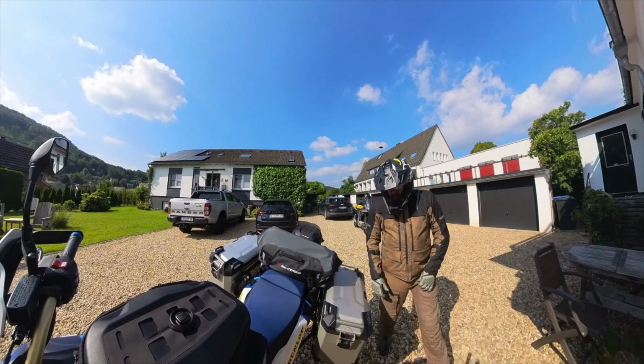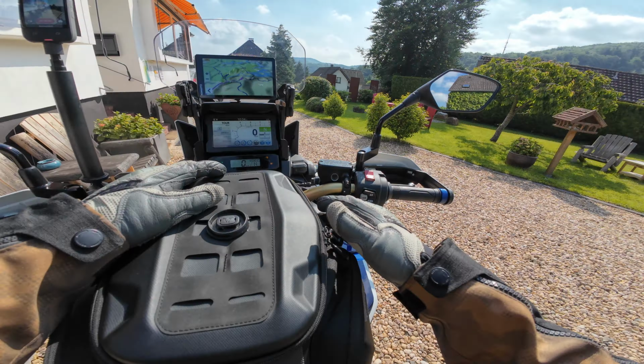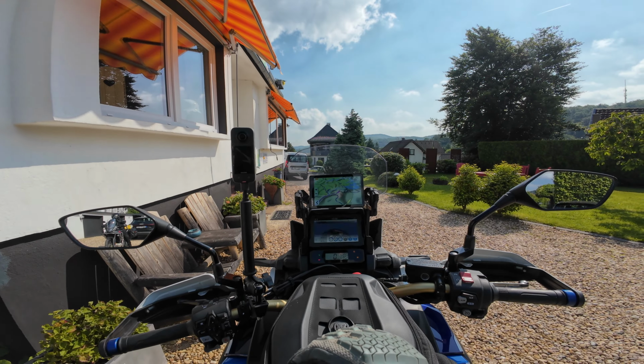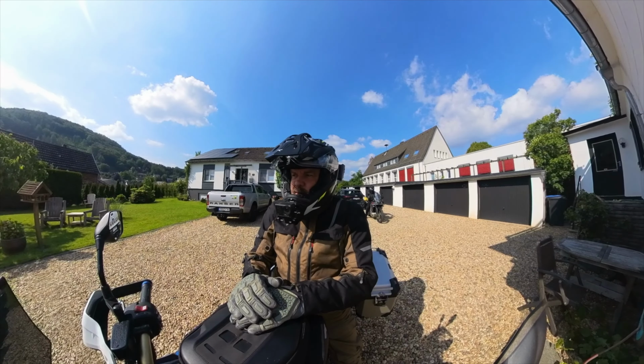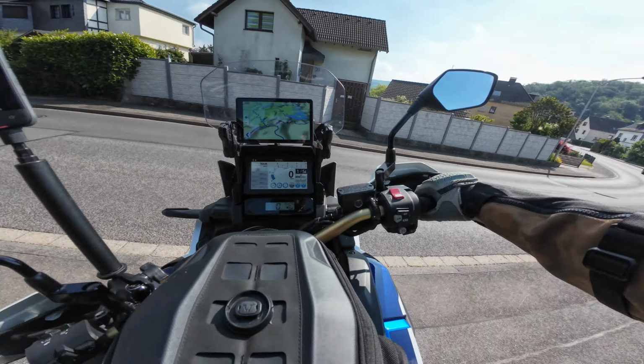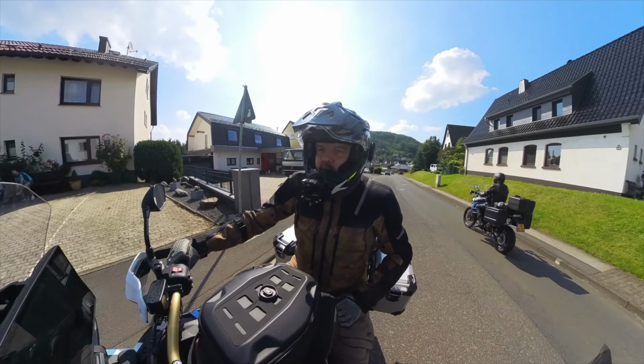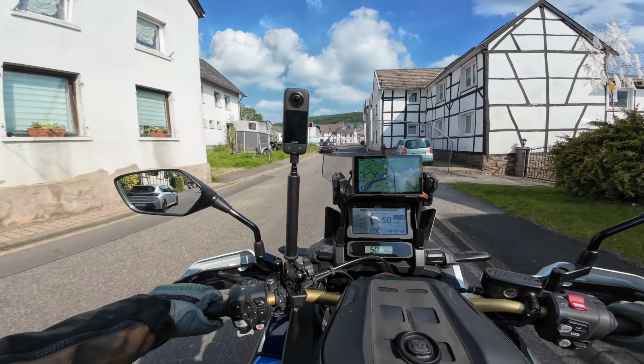Charlie's all packed up. So today we are heading to Rauschenberg. Initially in the Eifel region we'll have some nice roads, then there'll be a little bit of motorway. Yeah, we'll go that way. Hold there, Charlie. I think I am going the wrong way. Yes, I am definitely going the wrong way.